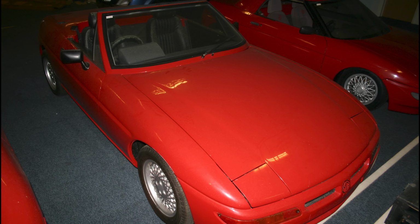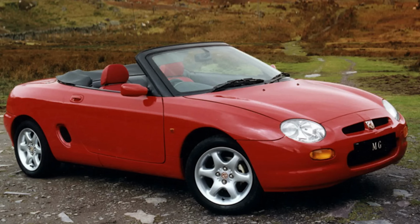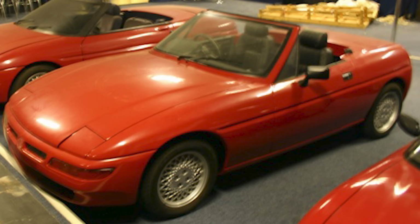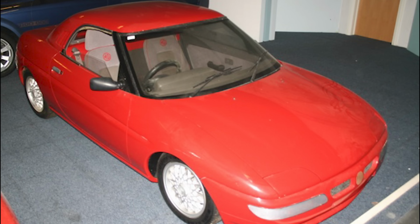MG PR1, PR2 and PR3. These are the prototypes for what was once the most popular roadster in the UK, the MGF. The PR1 equipped with the M16 engine and front-wheel drive, the PR2 rear-wheel drive with a Rover V8 under the bonnet, and the PR3 which later became the MGF we all know today, being the mid-engine car with rear-wheel drive.